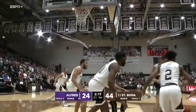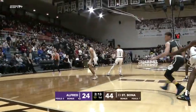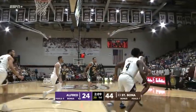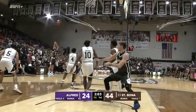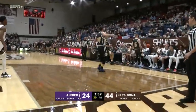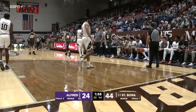And here comes Schmidt the other way. He's rejected. There's an offensive get, though, by the Saxons, and they get a great look at a 3. It won't go, another offensive board. Brown mistimed that jump. Kick it back out. Another great look at a 3 for the Saxons. That one won't go. Enders a little long. Ball out of bounds, and finally the Bonnies will get it.